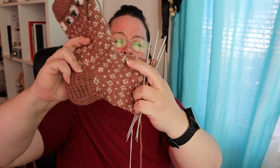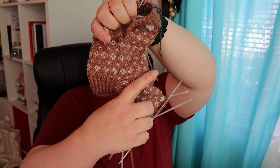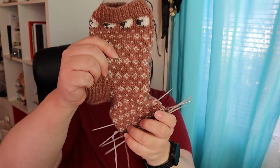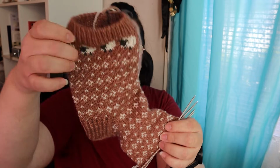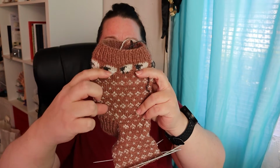Now this pair is not for me, it's a gift, and that person has kind of small feet, so I made the foot slightly small, but I'm not sure. I think I may regret that, actually. I think I may pull it back till somewhere around here where I was doing the last decreases and have it slightly bigger, because if you compare the foot to this part, you'll see that this part is a lot wider, and I think it may be slightly too tight here.